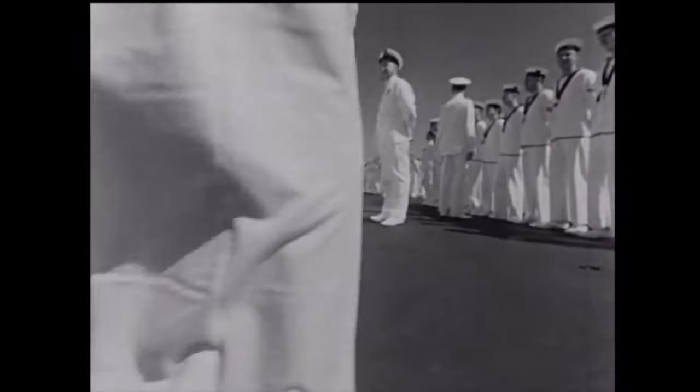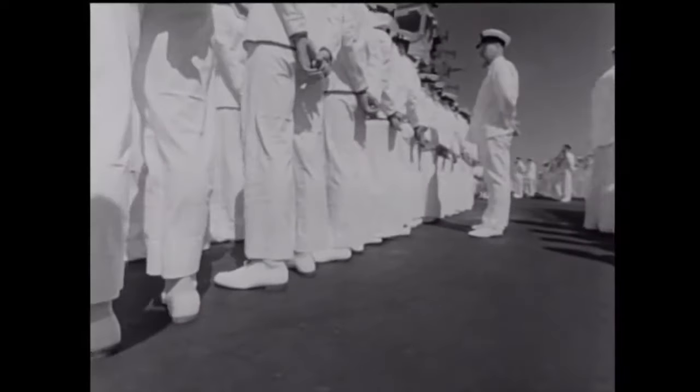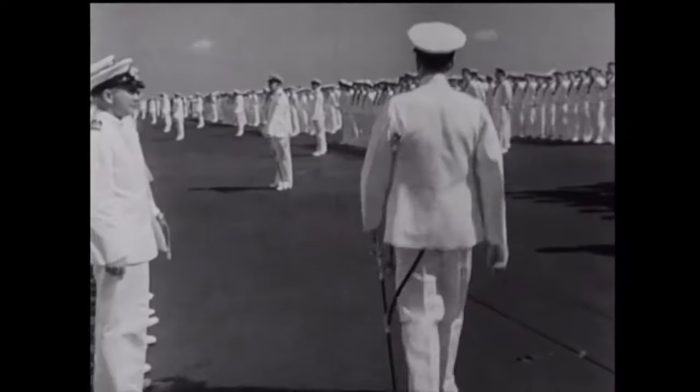On the last Sunday before entering harbour, the whole ship's company parade on the flight deck to be inspected by the captain. This elegant, formal ceremony takes place about once every 3 months.